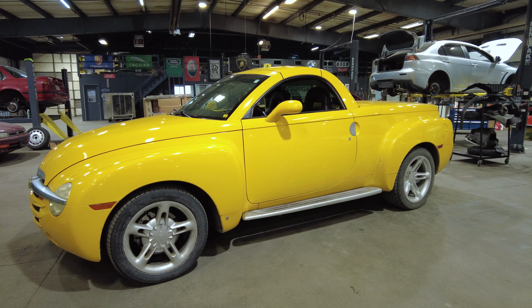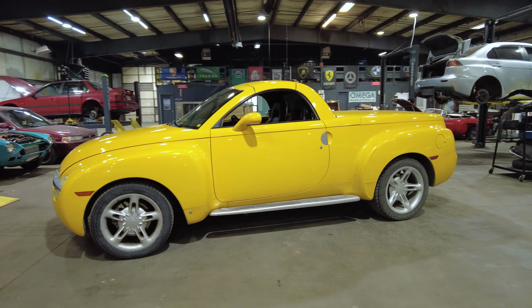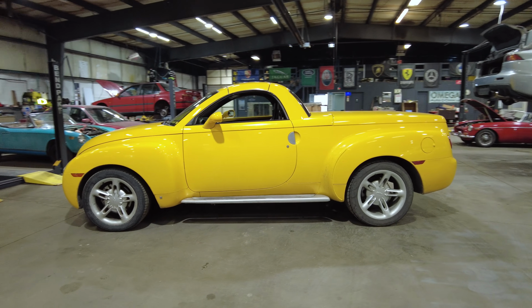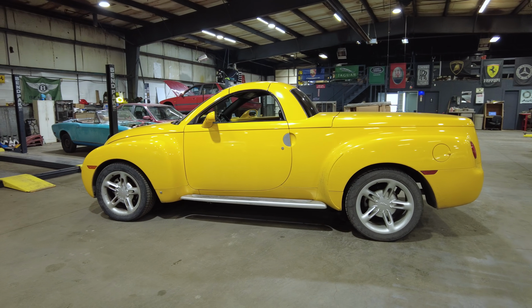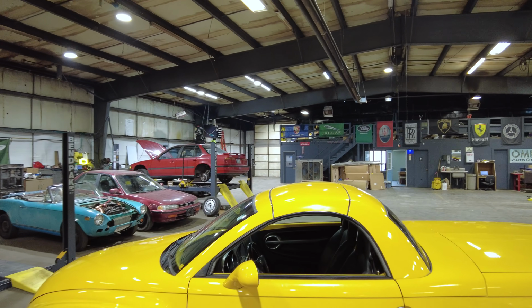We just had a snowstorm, so it's a little dirty. The side profile on these is really cool. I always liked the way these looked. And it looks like there's lines in the roof section areas, actually because it's fully convertible. It can all come down and be basically an open air drive.